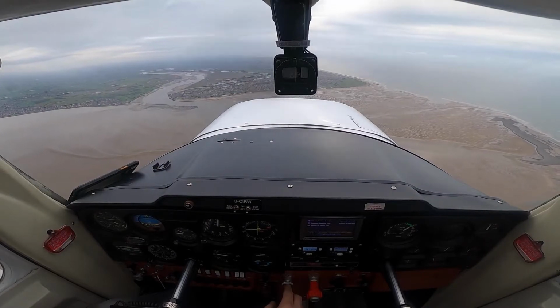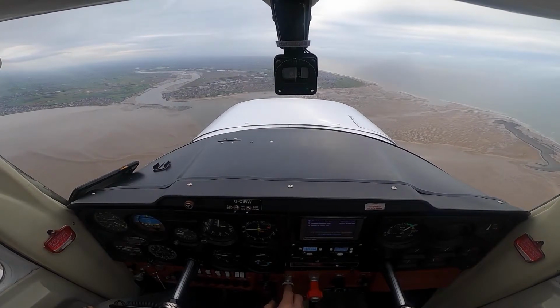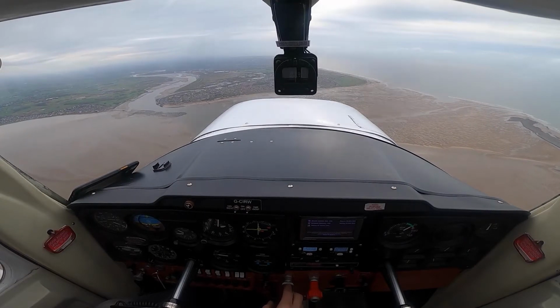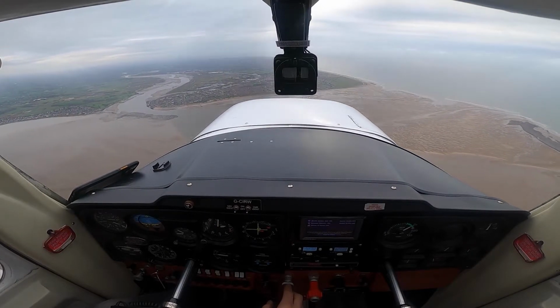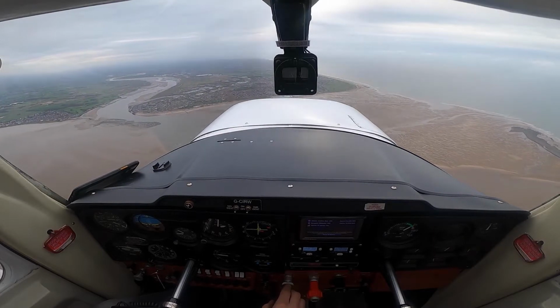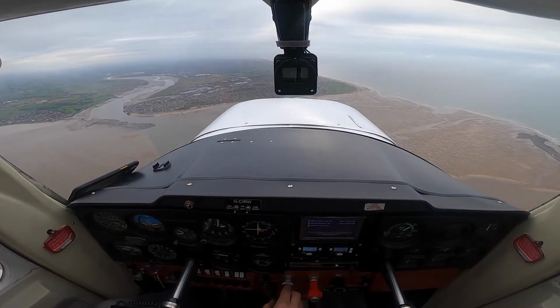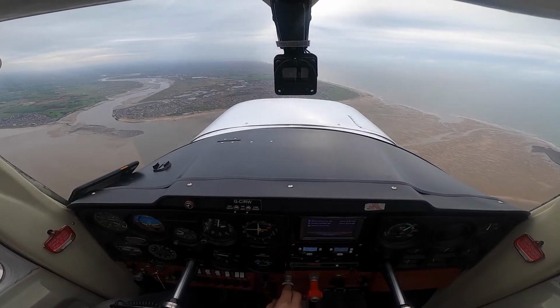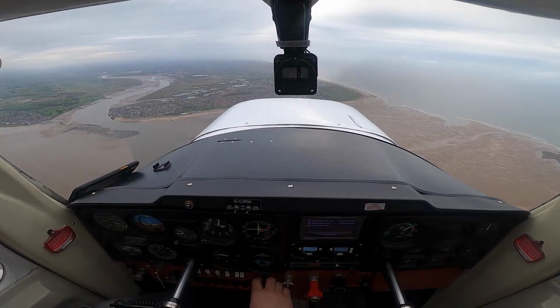So what they've done there is they've asked us to report when we are east of Beam, the Tall Tower, which is Blackpool Tower, and then we can expect right base, so there's right circuits around the airport. Base is just before final, which is when you line up in the air to land on runway 28, 280 degrees. So we're at 2,000 feet.